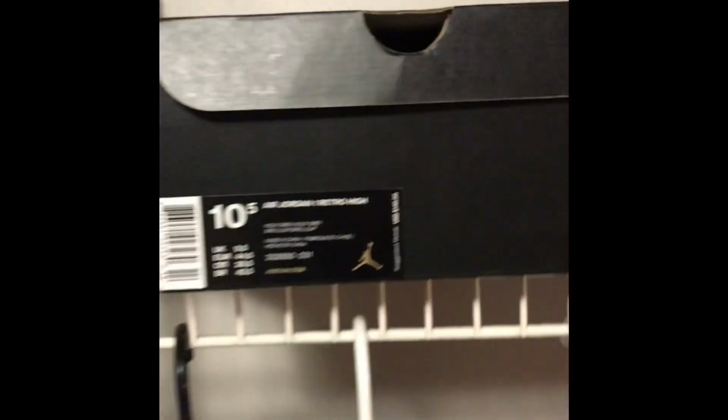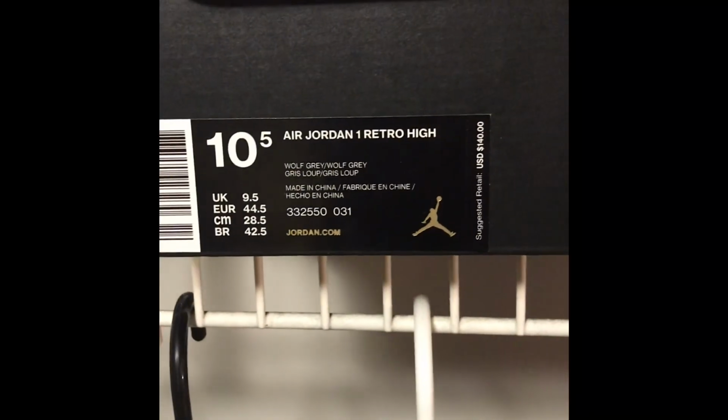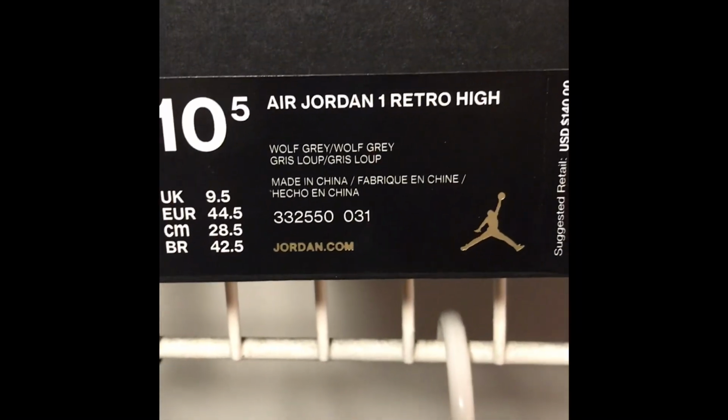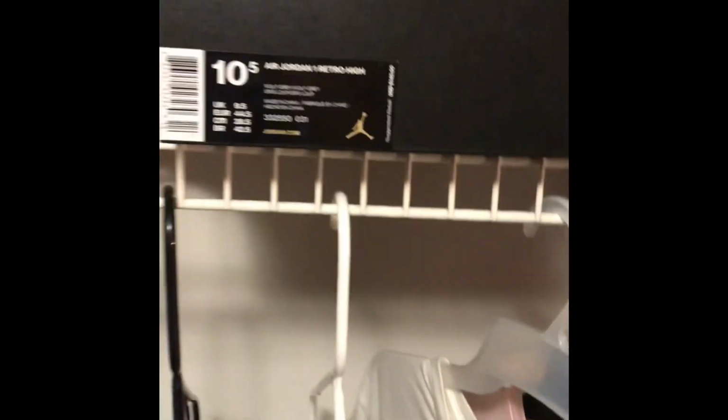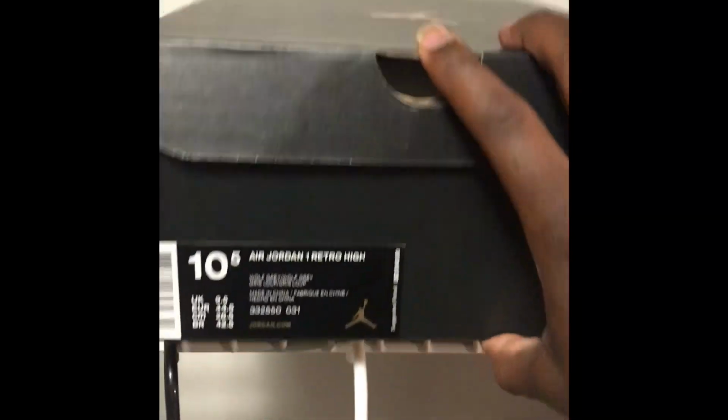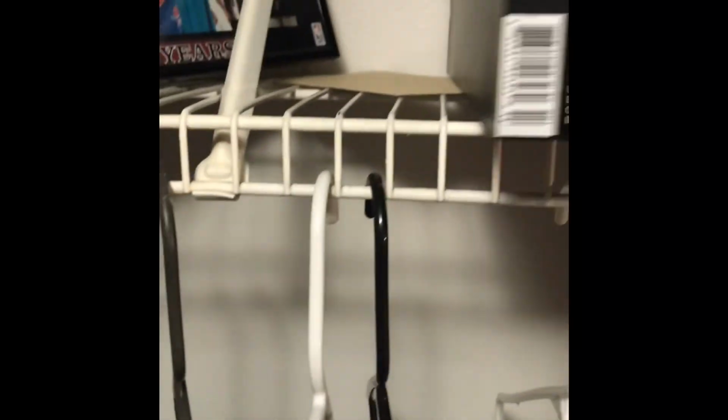Alright, good people. So we got, let's see, size 10.5, Air Jordan 1 Retro High. Let's see, color code Wolf Gray. And then retail for $140, but I got them for $60 today. And usually your Jordan 1s come in one of those Nike boxes, but I think they just put this one in a regular box because of the material. So let's go ahead and jump right into it, man.